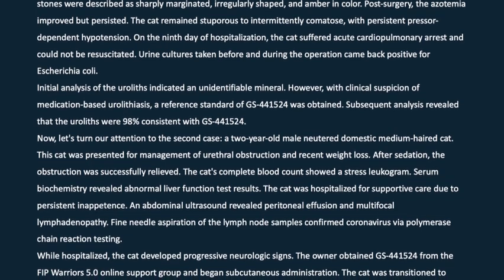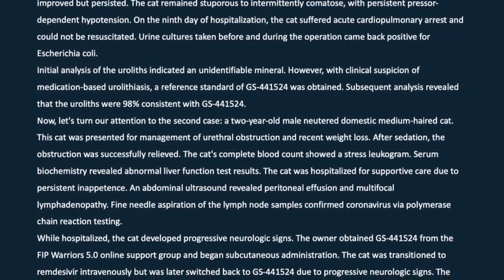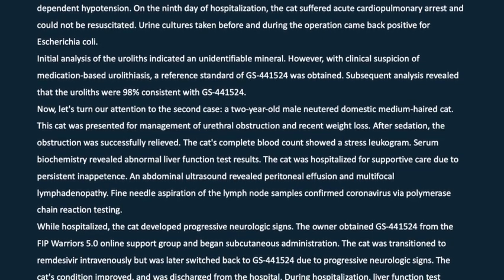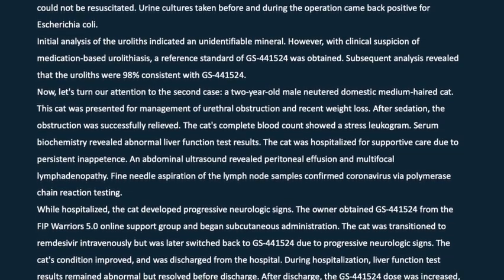This cat was presented for management of urethral obstruction and recent weight loss. After sedation, the obstruction was successfully relieved. The cat's complete blood count showed a stress leukogram. Serum biochemistry revealed abnormal liver function test results. The cat was hospitalized for supportive care due to persistent inappetence.